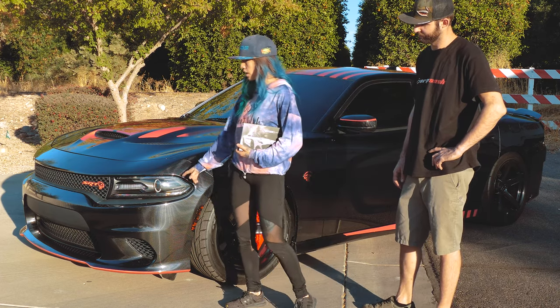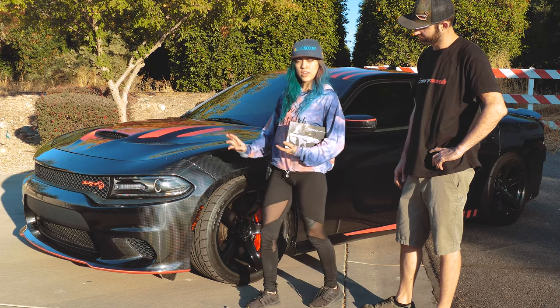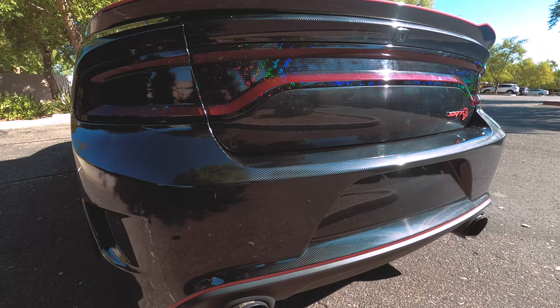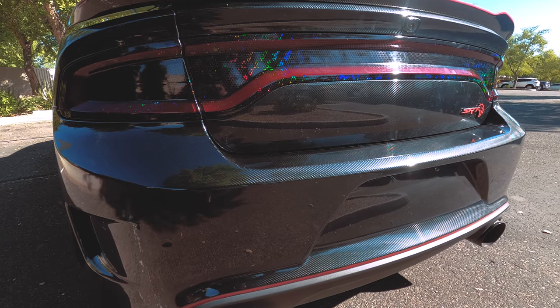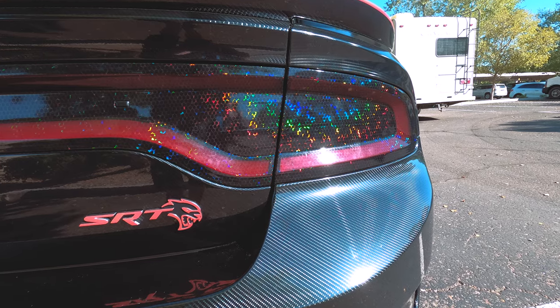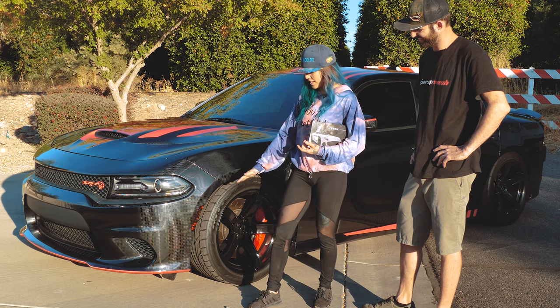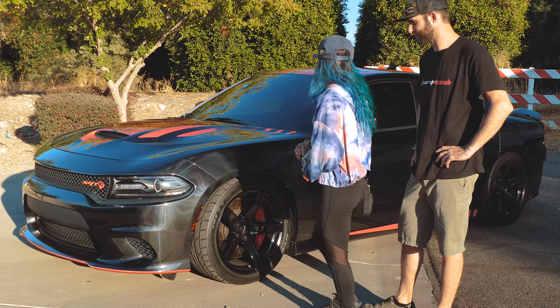We did clear bra on the headlights. We also tinted all of the markers on the sides of the car, as well as the taillights, in a really cool, vivid taillight tint. I think it's called like Biopulse or Biopulse Hex, something like that, but it's a really cool, kind of rainbow sheen to it, really neat. A customer really liked that film.